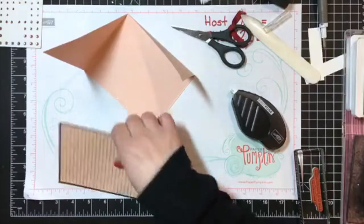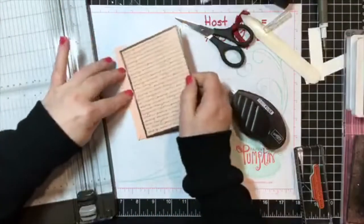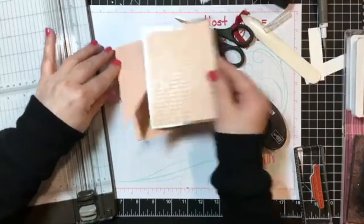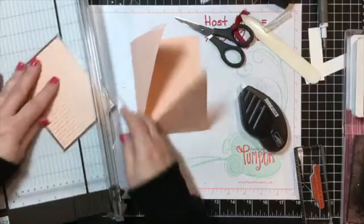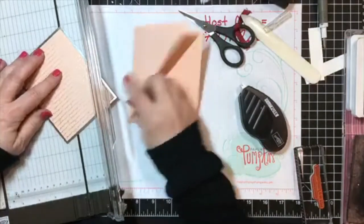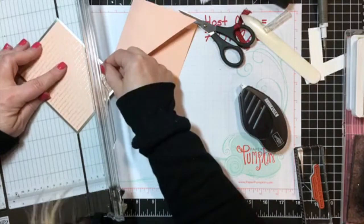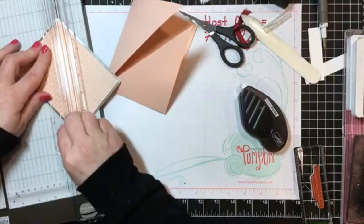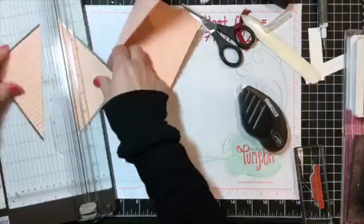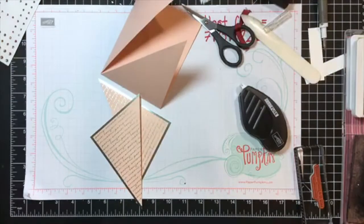Okay. And remember that when you are cutting this, you want to cut in the direction of, I guess we could go this way, right? You want to cut in the correct direction. You want it to match up the diagonals on your card front, on the card base. And our paper trimmer cuts through the two layers very, very nicely.